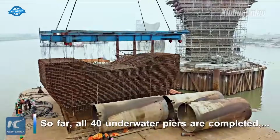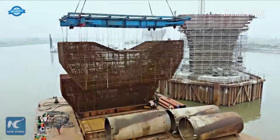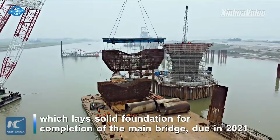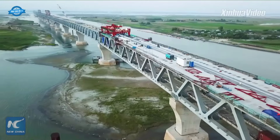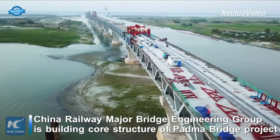Afterward, a concrete seal was poured underwater and allowed to harden. Once the seal had set, the water inside the cofferdam was pumped out, providing a dry environment for the construction of reinforced concrete footings.